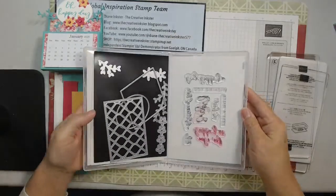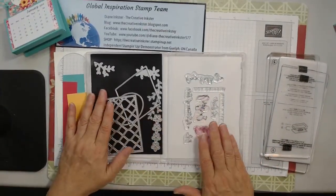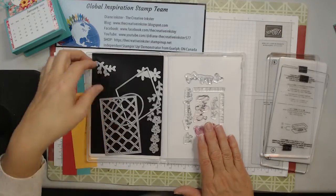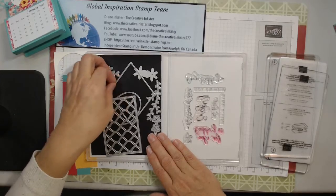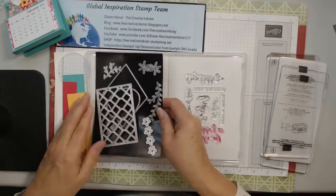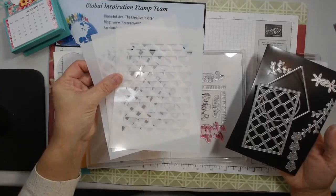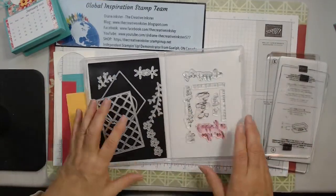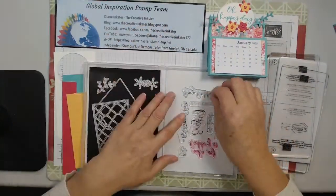Open it up. Now I store most of my dies in with their corresponding stamp set. If it's ones like circles or squares or something that I use all the time, I keep them just up on my little board by my Stampin' Cut and Emboss machine. But I'll just put a little magnet sheet. And these are kind of some cheapo magnet sheets in here, so they don't stay great. But I'll put them on there inside. And then this one also has some decorative masks, which I'm going to show you in my bonus projects that I also used. Okay, so the greeting we need is "Oh Happy Day."